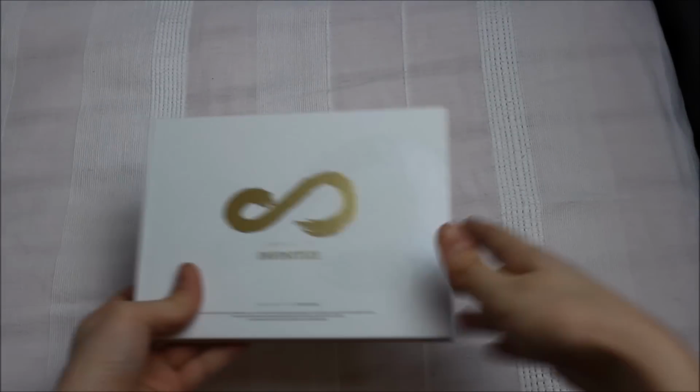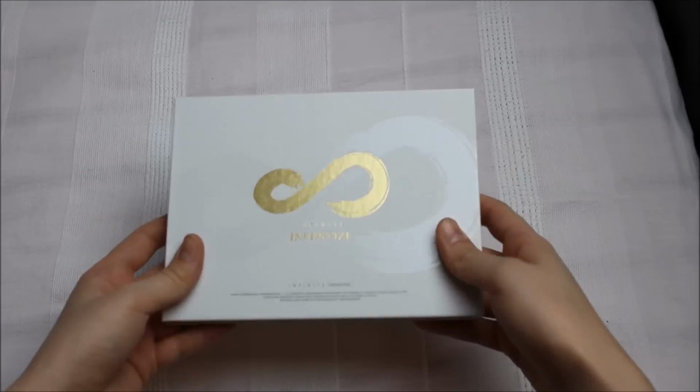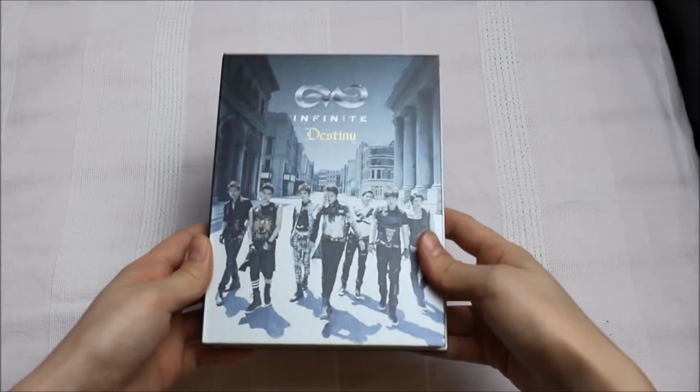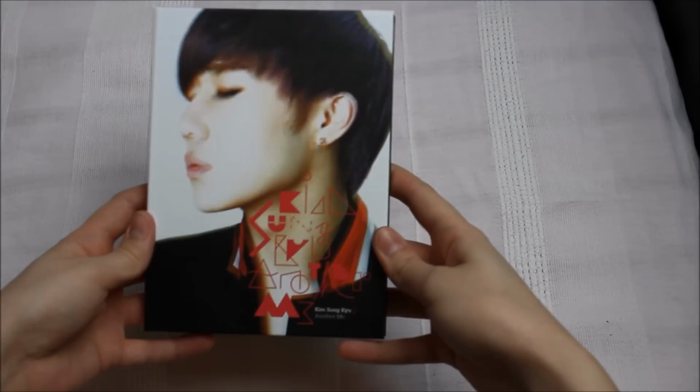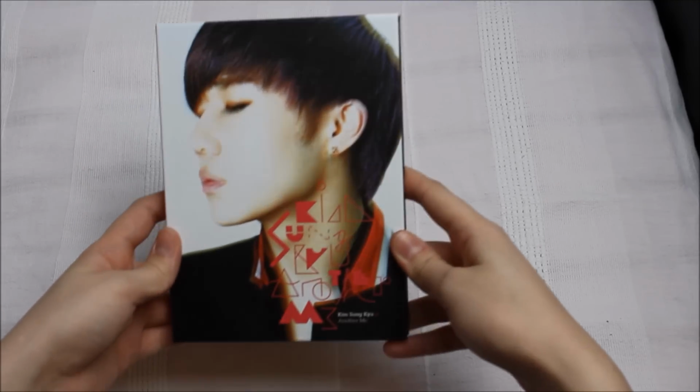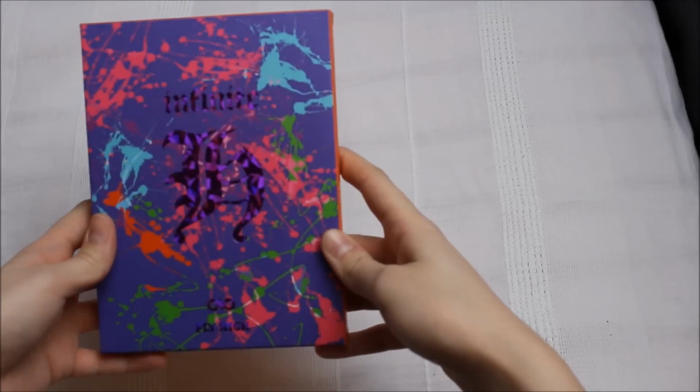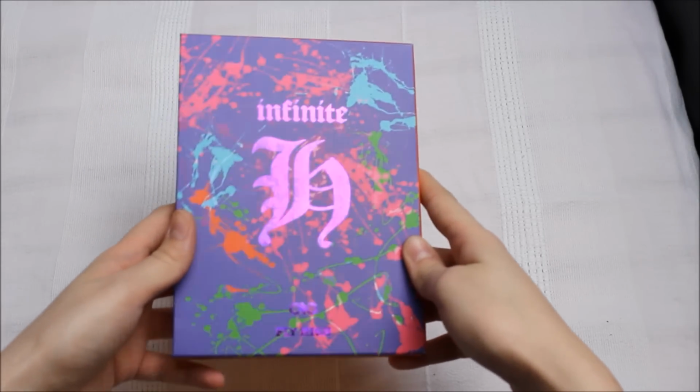And then I have Infinitize, New Challenge. The newest one, which is Destiny. And then I also have Sungkyu's solo album, Another Me, which is amazing, by the way. He didn't get enough credit for it. And then I also have Infinite F's album, Fly High, which is also really good.